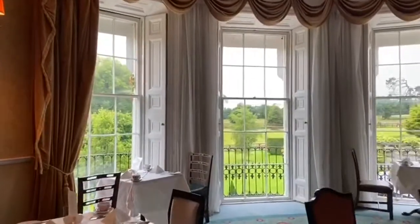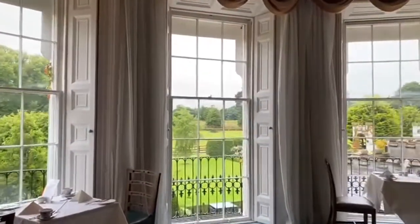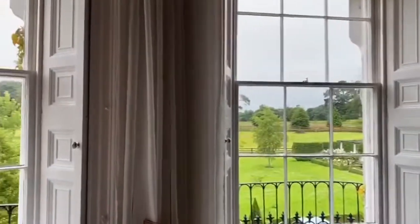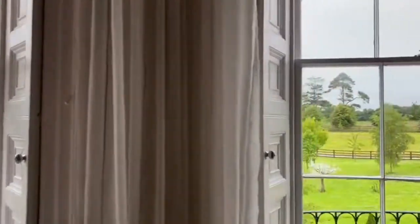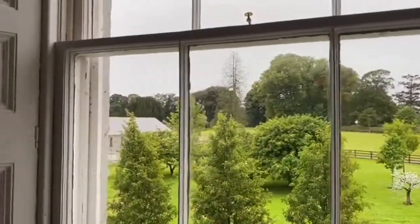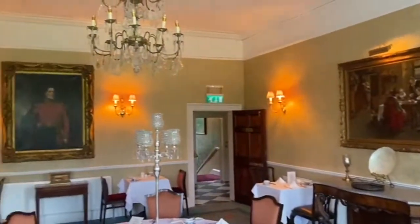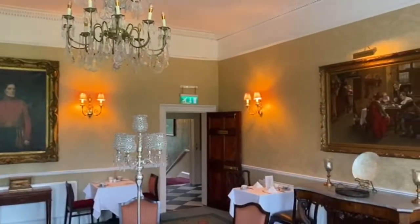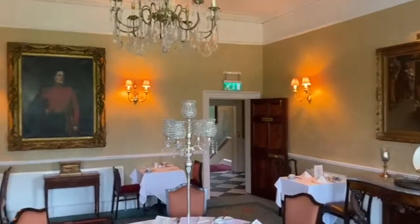You have the beautiful bay window directly ahead of us, which is southwest facing and would have been ideal for sunsets later on in the evening. Some original features to this room would have been the coving, which is situated around the ceiling directly above our heads. And it's something we had to be very careful not to do any damage to when we did the original refurbishment to the castle itself.